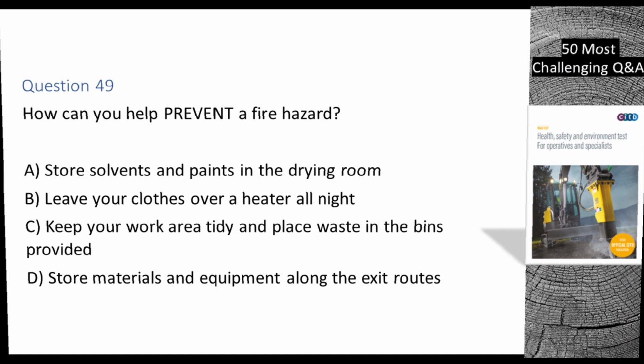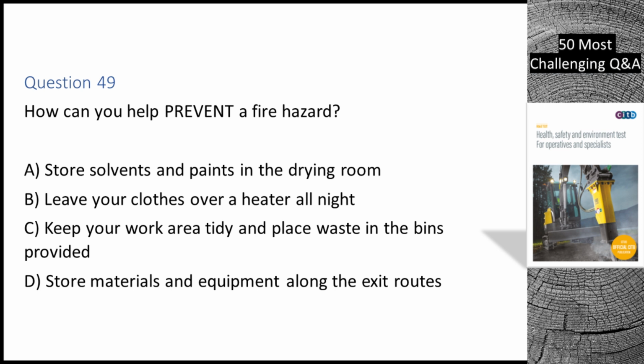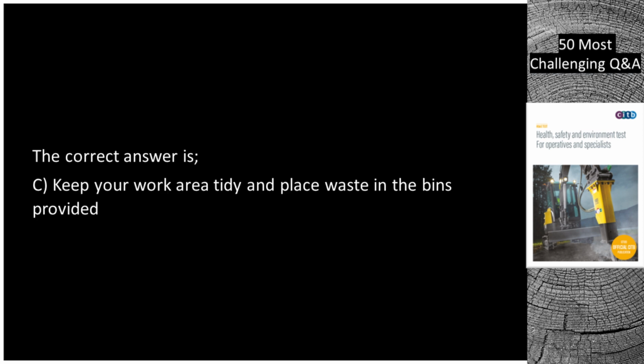Question 49. How can you help to prevent a fire hazard? A. Store solvents and paints in the drying room. B. Leave your clothes over a heater all night. C. Keep your work area tidy and place waste in the bins provided. D. Store materials and equipment along the exit routes. The correct answer is C. Keep your work area tidy and place waste in the bins provided.